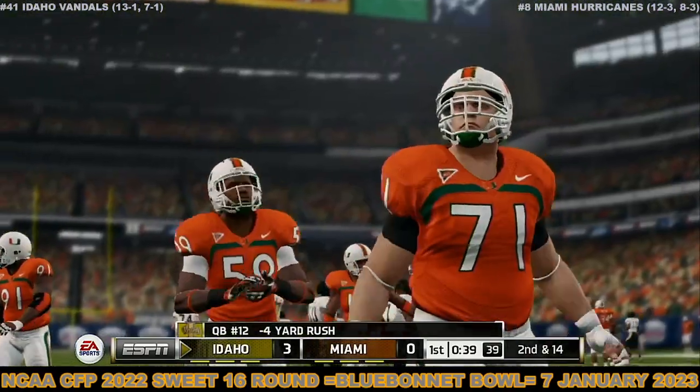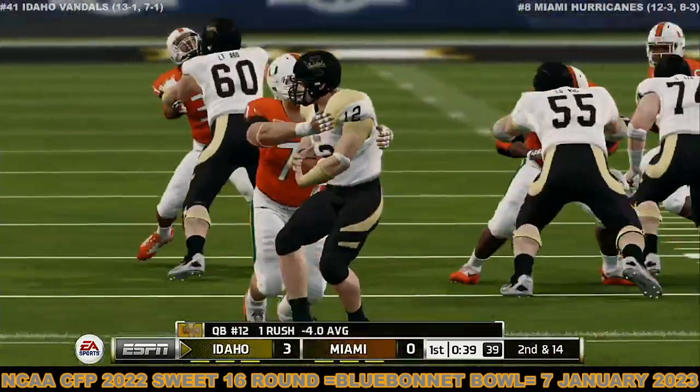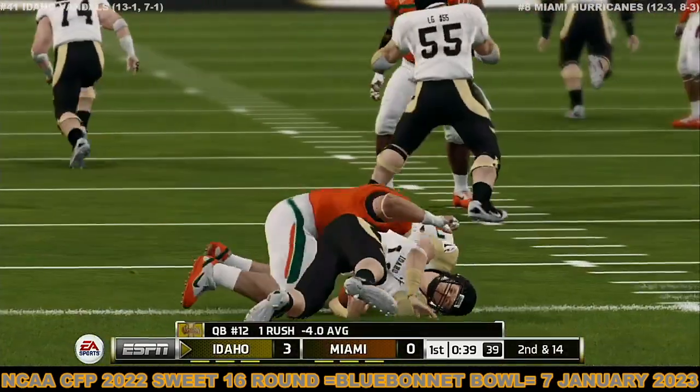And they make the stop right around the 40. Really nice play by the defensive lineman. I like this guy's size and instincts. Makes it second and 14.